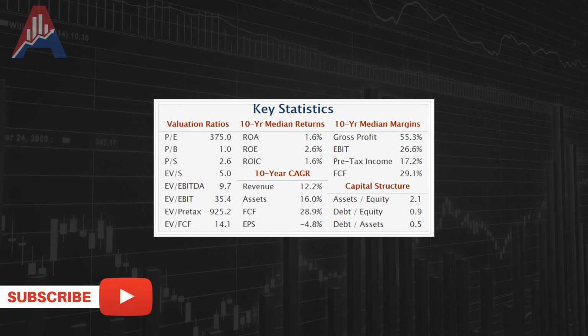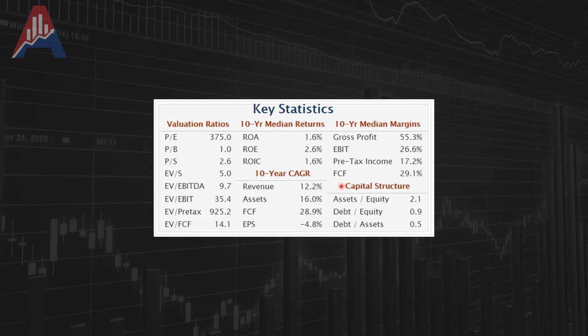If we then look at their key statistics, we see that their 10-year compound annual growth rate, which you see right in the middle, has been pretty decent. Their revenue, which is their rent income, I guess, and the observatory income, has been increasing by about 12% per year, while their asset value has been increasing by about 16% per year. This is obviously a compound annual growth rate, so this is pretty good.